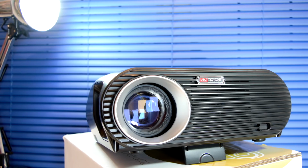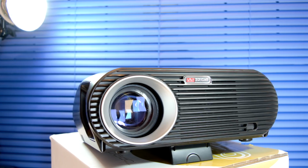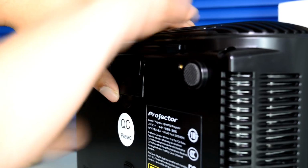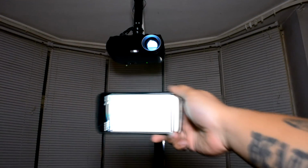So here we have it, guys. In my number 1 spot we have the GP100 from Vivabright. Now this projector comes in 2 variations. It comes as the standard version, the GP100, and the GP100 Android, or I call it the Pro.